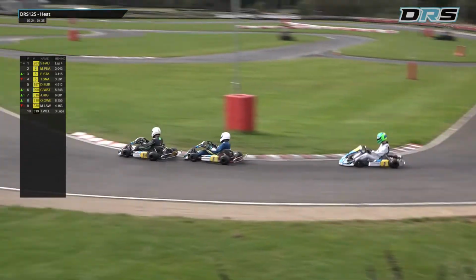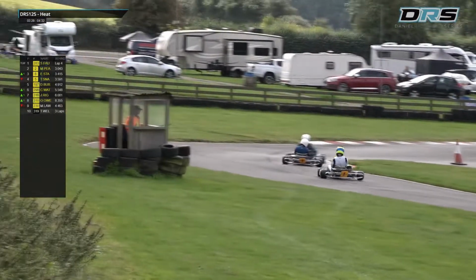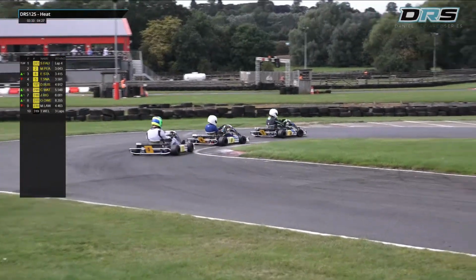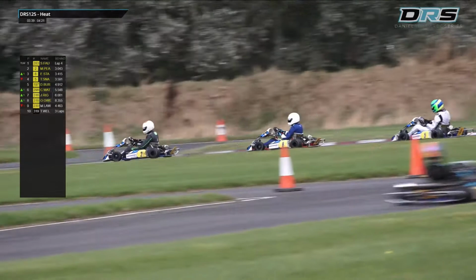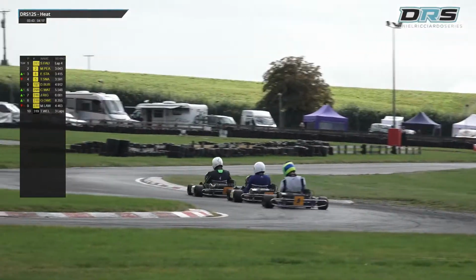There's a warning for the 2.8. Warning for Faulkner. Track limits. Now, this is interesting, isn't it? Because it happened to Bartle and he got a penalty in the DRS62. That is the first warning for Sam Faulkner for track limits. Is it down to the Ashby corner again? We'll have a look next time round.